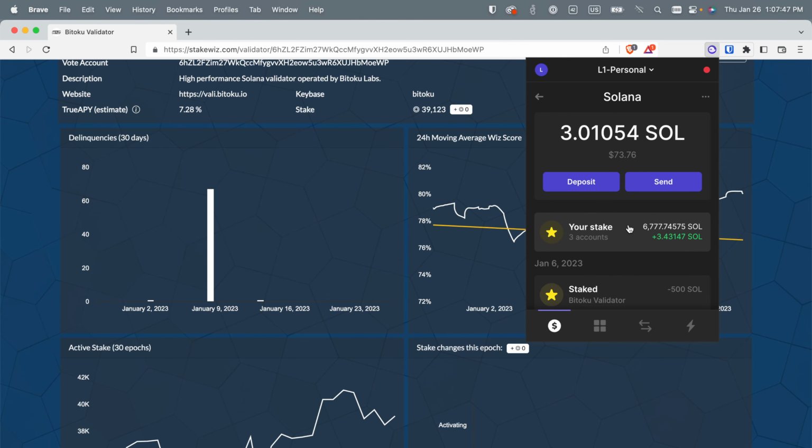And so with that stake, I am earning my currently 7.3%. And this fluctuates with the condition of the Solana blockchain. It fluctuates how long the epochs are. And 7.3 is actually on the lower end. We've had phases where our Bitoku validator made over 9% in yield, right? So that is a great thing. And even though, in the end, it's just inflation protection, you'll get 7, 8, 9% of more SOL each and every year, and those compound, right?